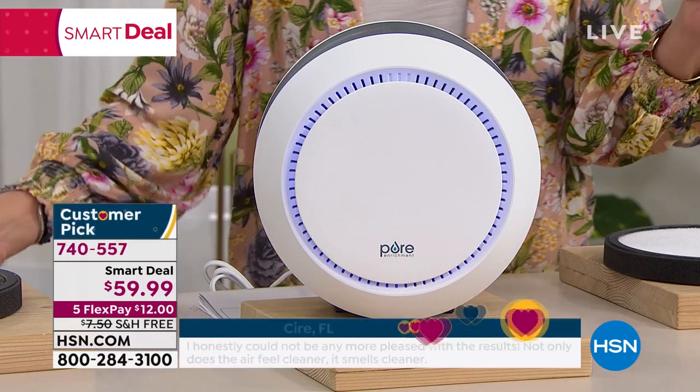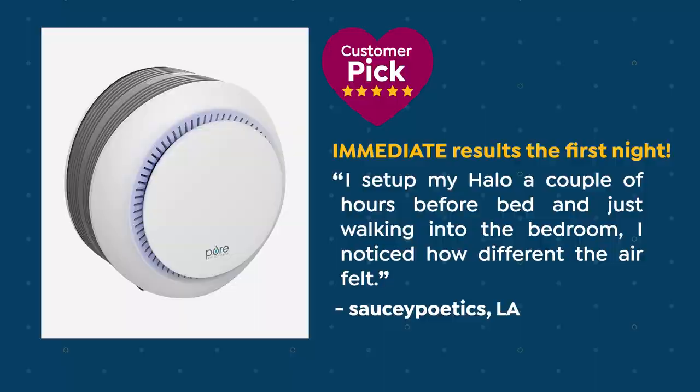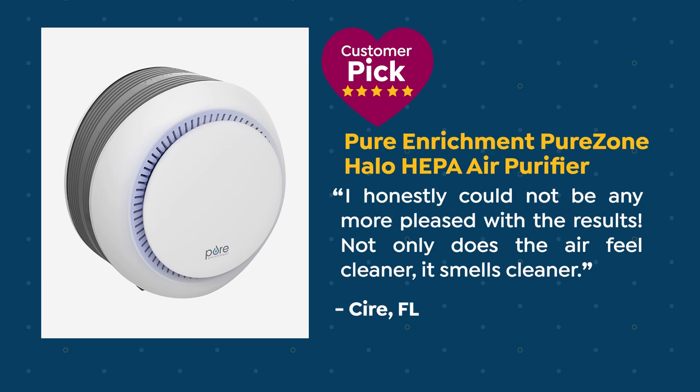In fact, I think I have a review I wanted to read for you from somebody who had been trying it, who said, immediate results the very first night. I set up my Halo a couple of hours before bed, and just walking into the bedroom, I noticed how different the air felt. That's from Saucy Poetics in Louisiana. And the other one: I honestly could not be any more pleased with the results. Not only does the air feel cleaner, it smells cleaner. And you know what?